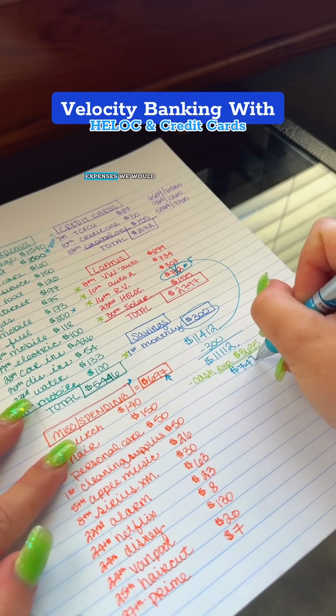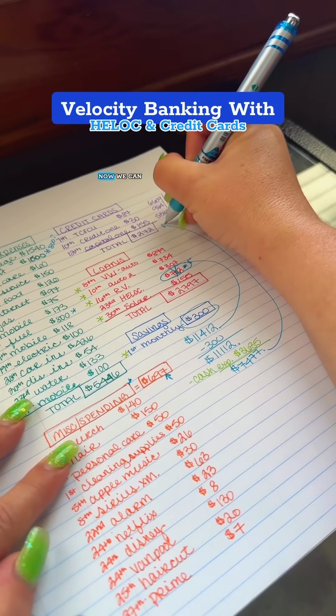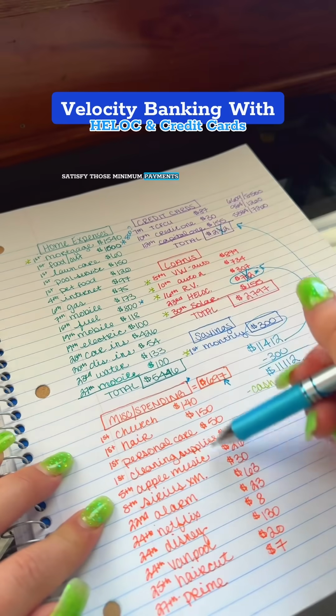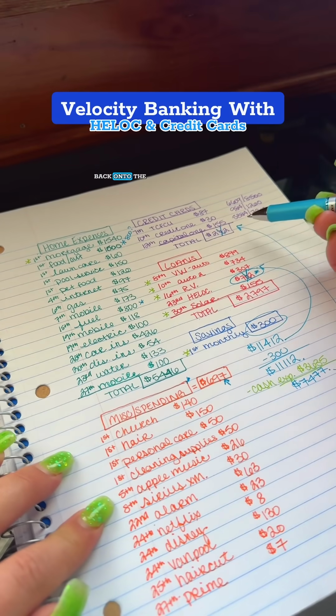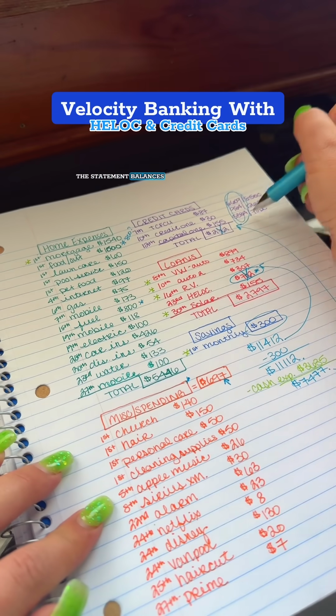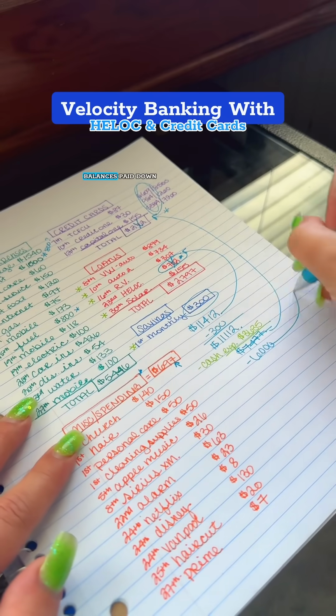Anyway, after the cash expenses, we would have paid $7,477 to that home equity line. Now we can use a large chunk of this remaining amount to pay the credit cards to satisfy those minimum payments. And then all of these other bills here would go back onto the credit cards. The reason it's a good idea to use both is we're paying off the statement balances faster on the credit cards, and we're also increasing the credit score quicker by getting those balances paid down.